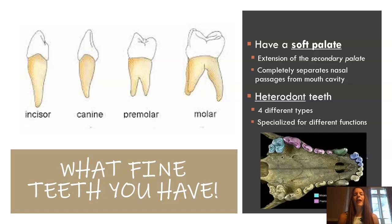Teeth are also something that we see for the first time that are quite different in mammals compared to previous vertebrates we've talked about. Everything we've talked about thus far has homodont teeth. This time we have heterodont teeth. Remember, hetero meaning different. They have four different types of teeth, and they're specialized for different functions. Mammals also have something called a soft palate, which is that extension of the secondary palate that reptiles have, and it completely separates the nasal cavity and the mouth.